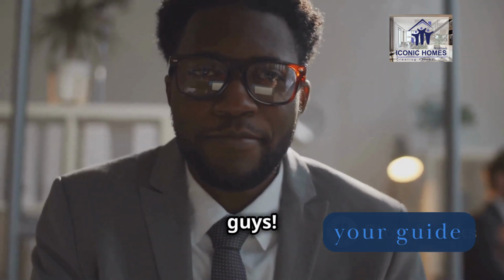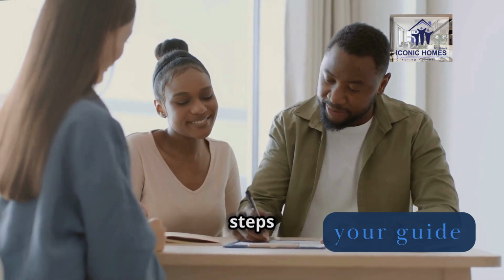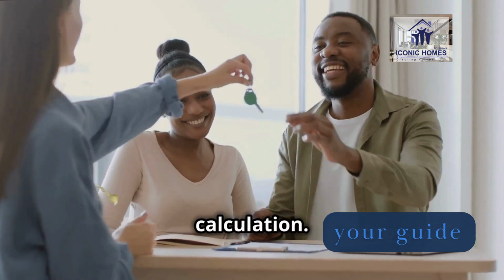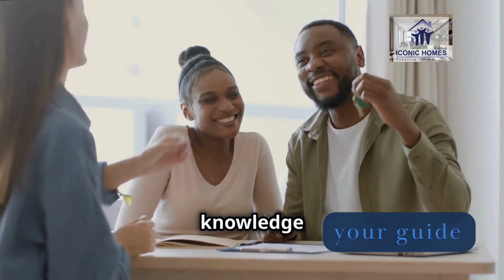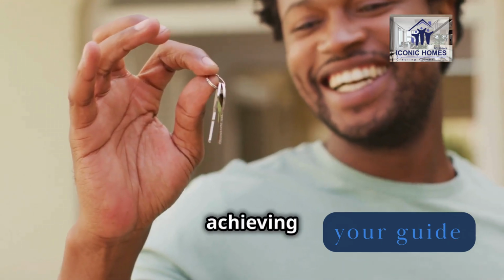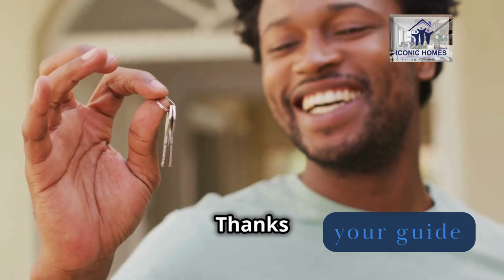And there you have it, guys. We've covered the essential financial steps to take when buying a home, from income verification to budget calculation. Remember, knowledge is power, and by being prepared and informed, you'll be well on your way to achieving your home ownership dreams.